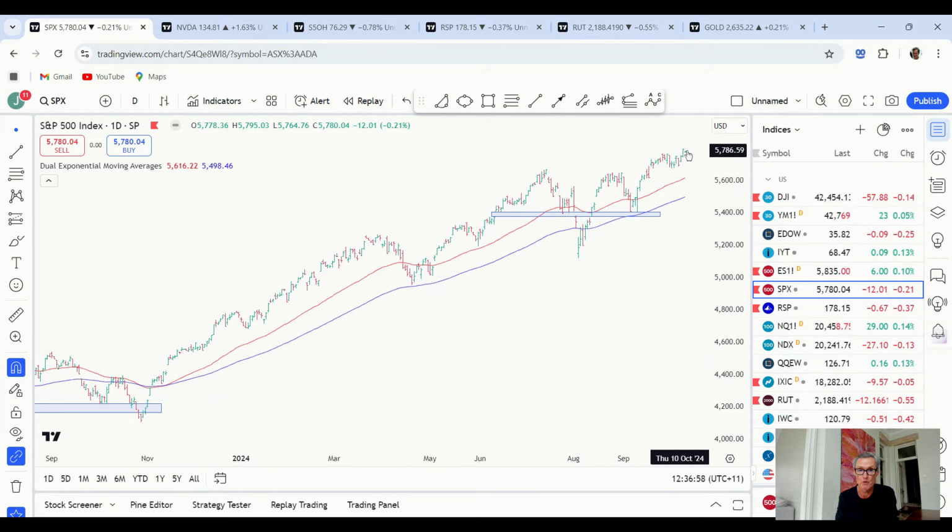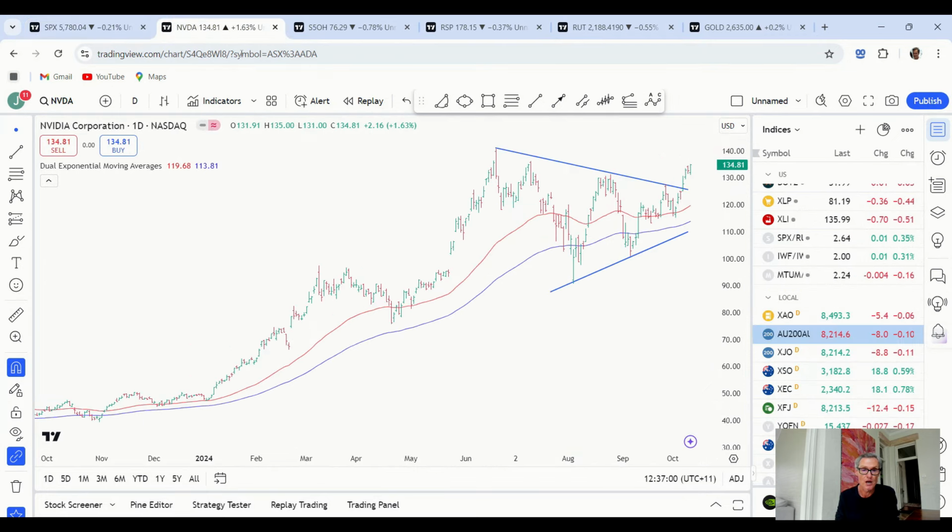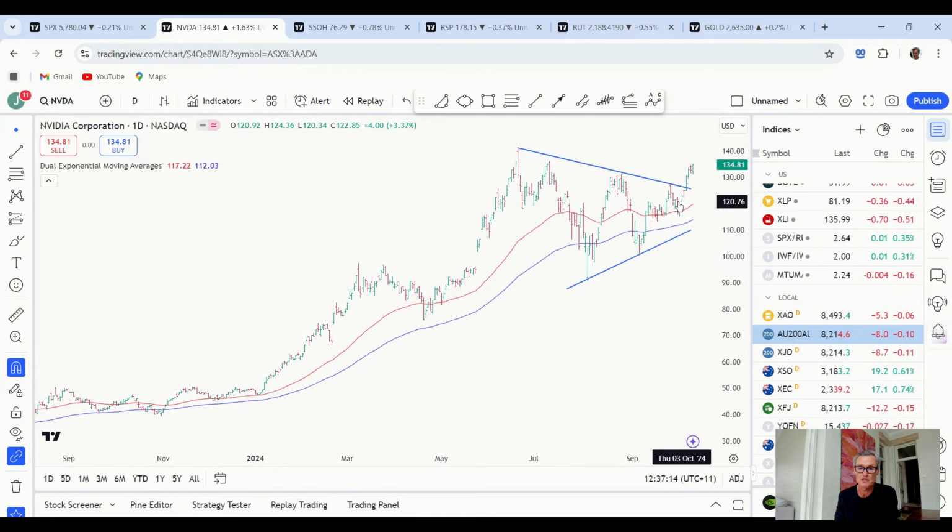of this week's rally. And that driver, of course, was NVIDIA. It's broken higher out of this 4-month trading range that it had been consolidating within. We looked at this and talked about NVIDIA last week.